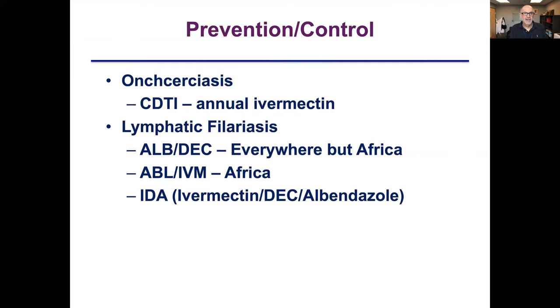There's mass drug administration for lymphatic filariasis. We use albendazole and DEC everywhere but Africa. We use albendazole and ivermectin in Africa because DEC, I should have mentioned this, is contraindicated in onchocerciasis because of what's called the Mazzotti reaction. And then in parts of the world where there is no onchocerciasis, this new triple drug, or IDA, is what people are using for control and ultimately elimination, which is the now 2030 goal for both onchocerciasis and lymphatic filariasis.